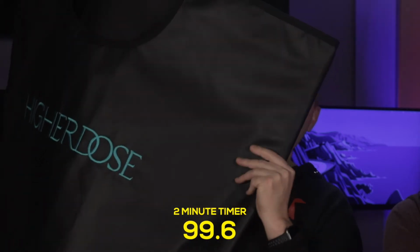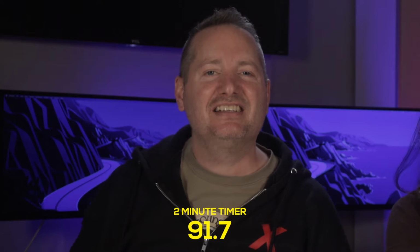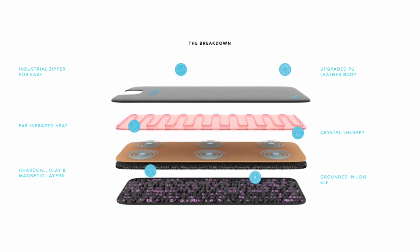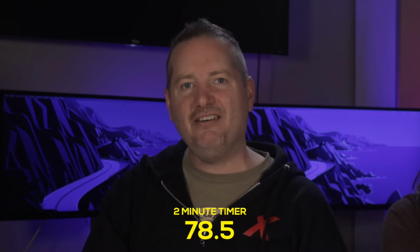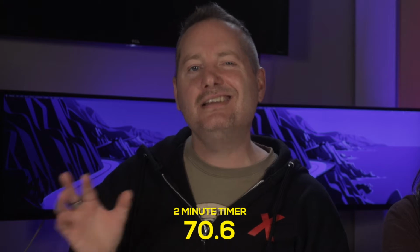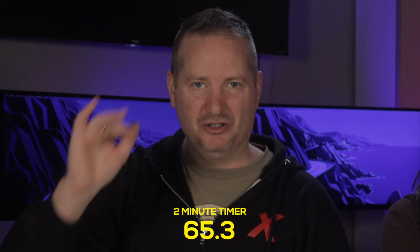So I have it with me, but it can barely fit on the YouTube frame. But if you're watching on YouTube, you can kind of see what it looks like. It is this gigantic full body blanket, and it's got fake leather on the top. And then it has this far infrared heating pad. It has crystal therapy. It has charcoal and clay and magnetic layers. It is grounded in low ELF, which is extreme low frequency, and it emits a very low EMF, electromagnetic field. So that's when it gets into kind of the woo-woo stuff. But the fact that it is a sauna and you can do it at home is what I love.